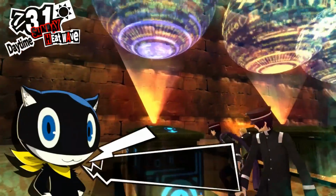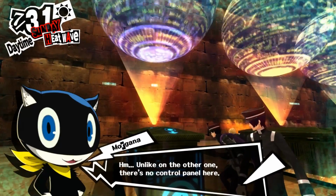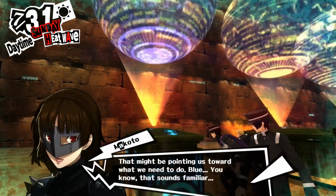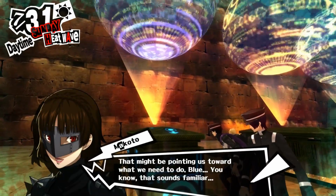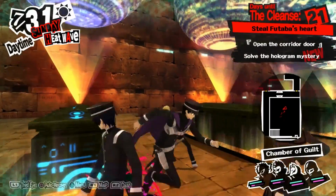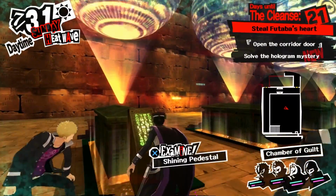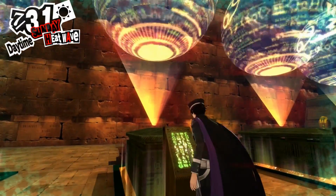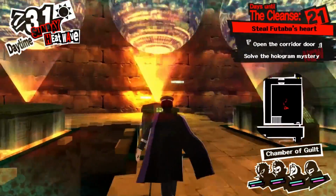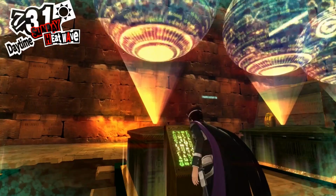Blue shining coffin. Unlike the other one, there's no control panel here. The color of this hologram is different as well, as blue. That might be pointing us towards what we need to do. Blue. You know, that sounds familiar. Was it B01010? I think that's the case. I'm going to try this.